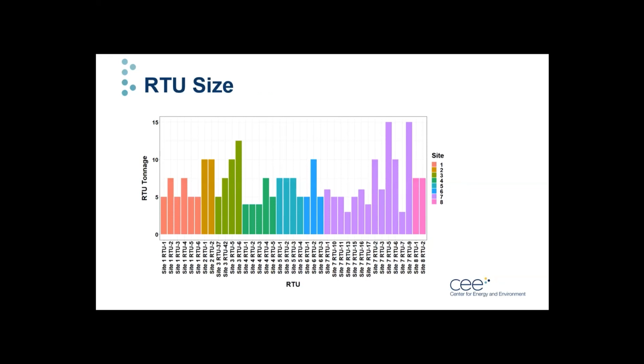RTU sizes are always classified based on their cooling capacity, which is the tonnage of the unit, and can have varying heating input rates.